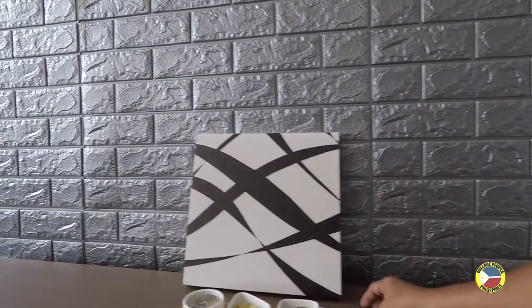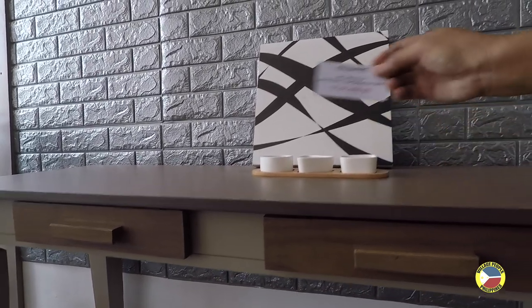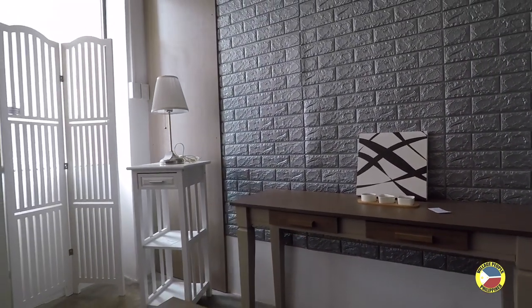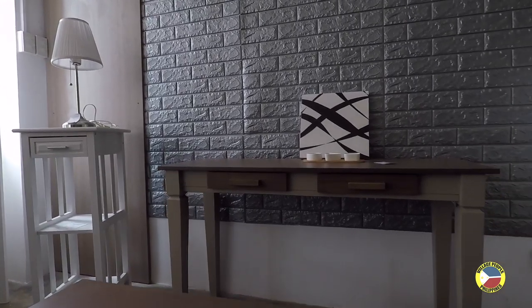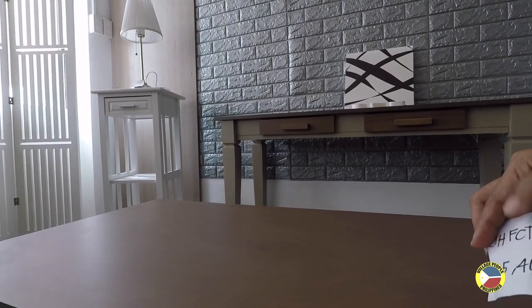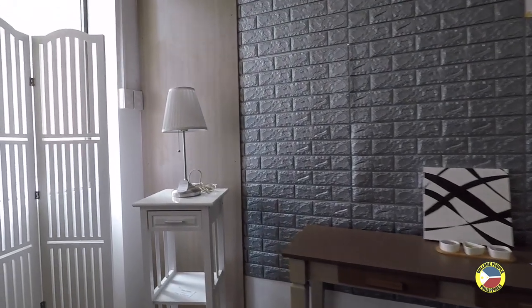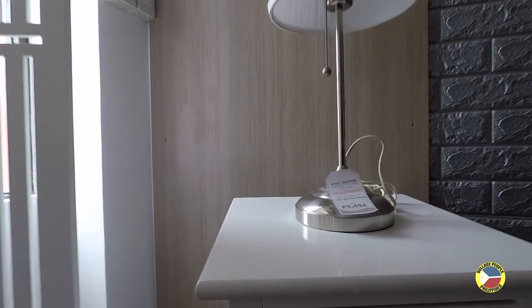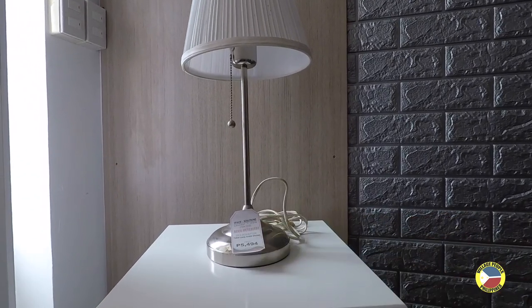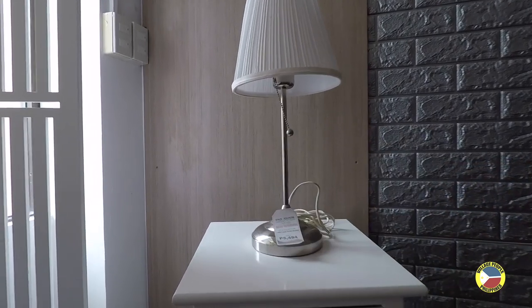You've got this console table with two drawers, 5,400 pesos. And also the matching center table for the console, for 5,400 pesos. It's also got a drawer. And you've got this corner table where you can put your lampshade and store your keys. You can stand it in a corner, 4,300 pesos.